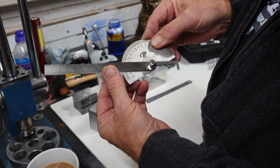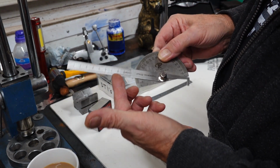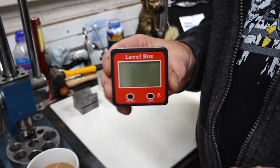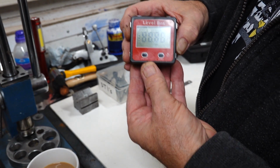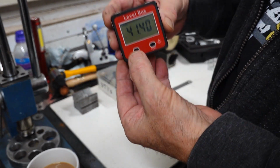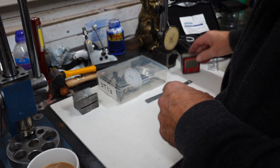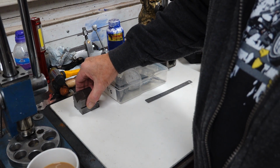Angle finder, that's just a very, very cheap one bought from my local car accessory shop. Little protractor, and you can find angles with it, and it works. Another cheap way is a level box, which I've seen lots of YouTubers use. A little level box, and they're quite good. You just stick it on a piece of work, you can find your angle. If you want 45 degrees, you adjust it till you get your 45 degrees. I haven't got any angle blocks, and it's something I do need. And I think I've seen somebody make one. Don't know if it was John.